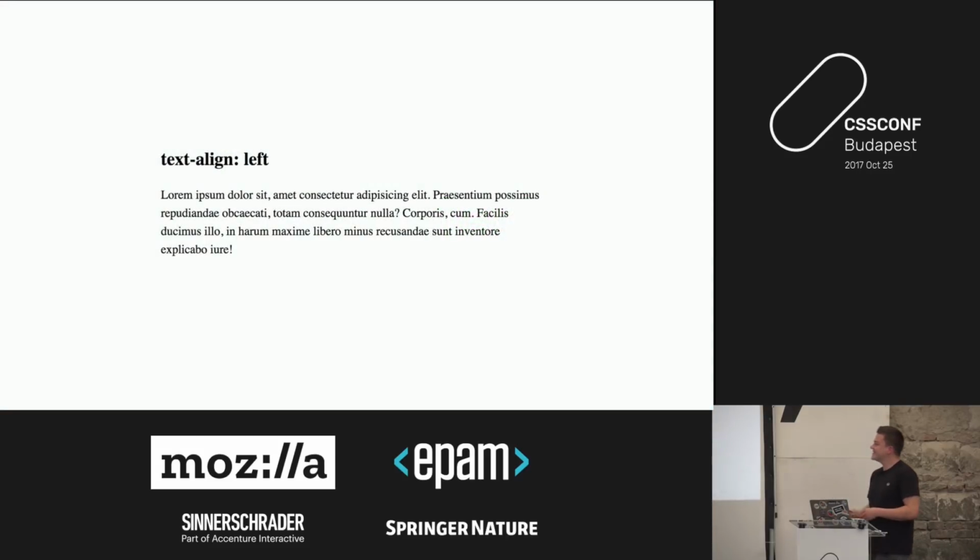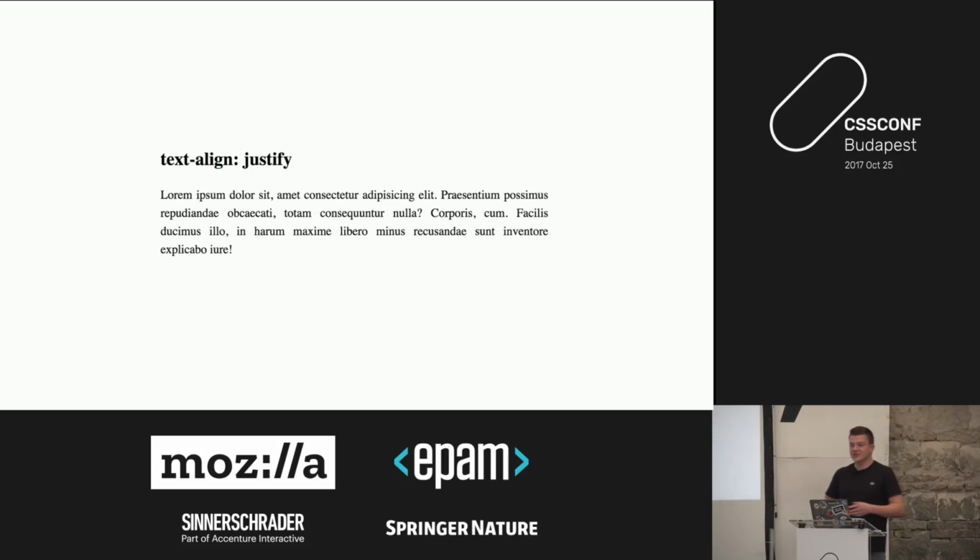Text is by default aligned to the left or to the right, depending on the direction of the language. A thing designers like to do is to justify the text, because justifying text makes especially long text look nicer, because all lines have the same length. What the browser does in order to get those same length lines is that it increases the word spacing. And this may result in irregular word spacing. And for some people, it's harder to read text if the word spacing is irregular.